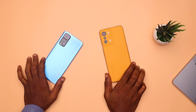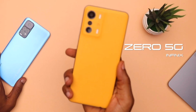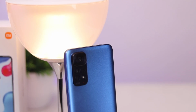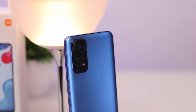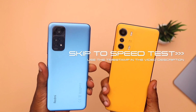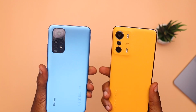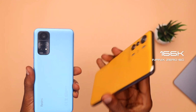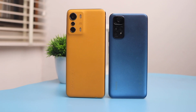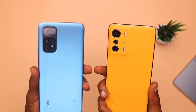In this video, I'll be comparing these two smartphones. This is the Infinix Zero 5G, while this is the Redmi Note 11S. I'm going to be opening the same app simultaneously on these guys. But before then, we'll take a close look at their specs and how they really compare to each other, and what they offer as value for 166,000 naira for the Infinix Zero 5G and 139,000 naira for the Note 11S. How much value do they offer at this price point? We'll be taking a look at this and then we'll do the speed test.